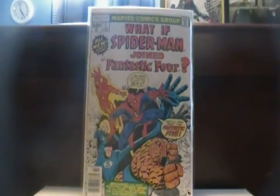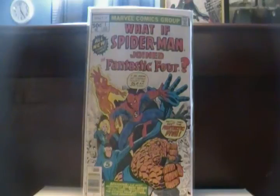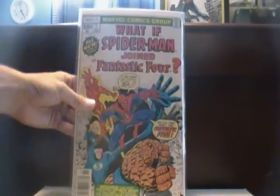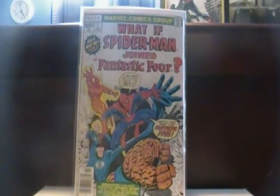But yeah, so I came out there with 4 awesome books, so let's just jump right into it. So the first one, What If Spider-Man Joined the Fantastic Four. I think this is the first one out of the What If series. But yeah, really cool book. Now the reason why I bought it is just because I really like the cover. It's really cool.